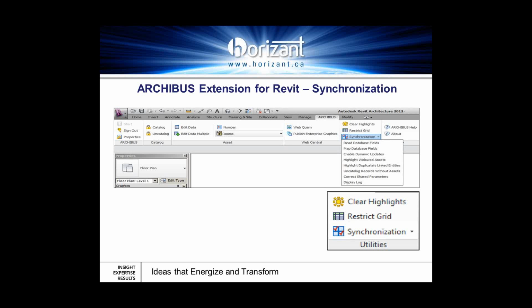So I'll talk a little bit about the bidirectional configuration, and then we'll jump right into the demo. ARCHIBUS includes functionality for administrating BIM data mapping right from within Web Central. So over the web, you can control and map data that way as well.